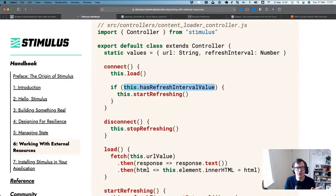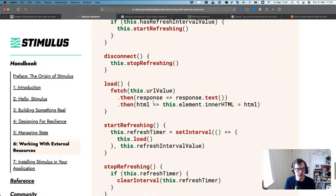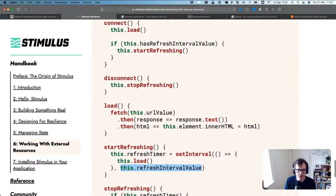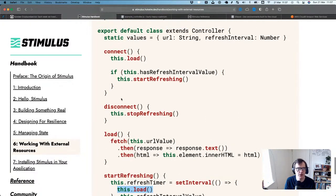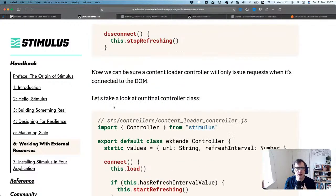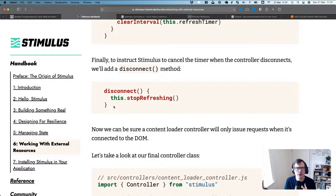So that looks to see if this is set on the DOM. And if it is, then we call start refreshing, which creates the timer and uses that value. So that's refresh interval value has been set, and it just calls load every time the timer runs. Great, that all works fine. And then, like we said, we want to add a disconnect method.